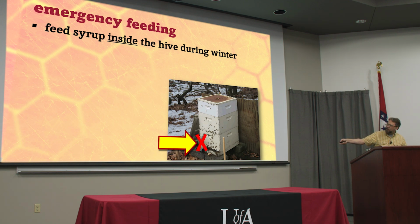Individual bees have to go all the way down here to the entrance to feed and go all the way back up. Below about 40 degrees, an individual bee really can't move very far because all insects are cold-blooded. So that individual bee will chill and just stop moving if she gets too cold. But as a group, all of those bees clustered together are generating heat, keeping themselves and each other warm, and that's how they can stay active all winter long. But if we need to feed them food, we want to make sure that it's close to them so that they don't have to go very far to get it.